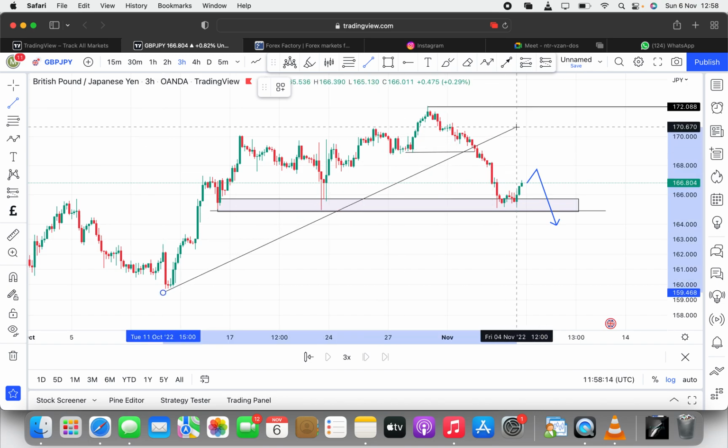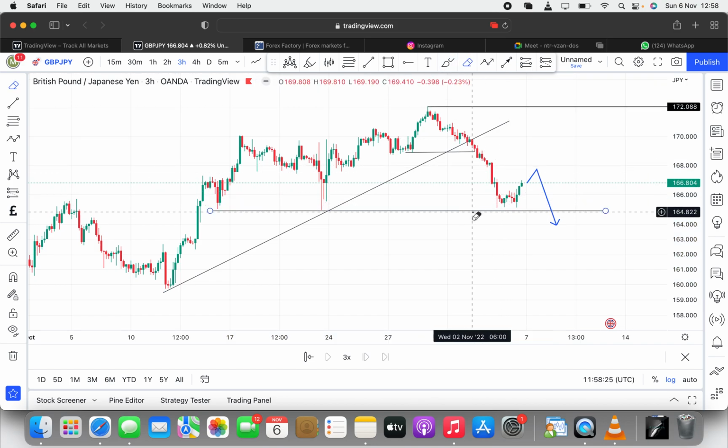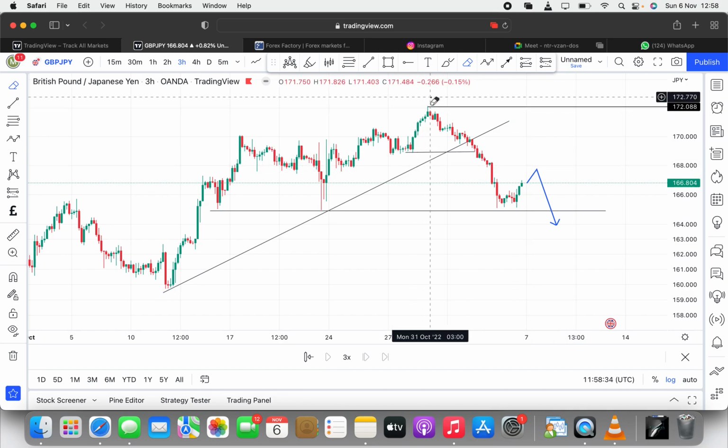You see, there's a breakout, respected, but this low hasn't been taken out yet. A candle should close outside of this line for me to consider it violated for the trend to change, because until this is taken, this is still an uptrend.